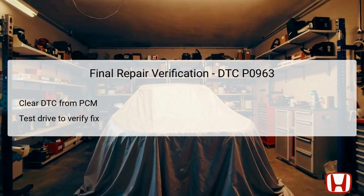The final verification process involves clearing the DTC from the PCM memory using the HDS scan tool, and then conducting a test drive. This step is crucial for ensuring that all previous diagnostic trouble codes related to P0963 have been entirely removed. Once the DTC is cleared, the technician should perform a driving cycle to allow the PCM to monitor transmission performance and reevaluate the condition of the AT clutch pressure control solenoid valve A.